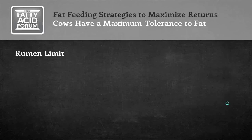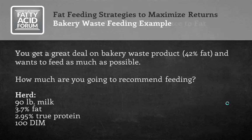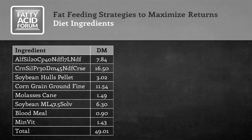All right. So let me apply this to the bakery waste example that we were talking about. And I need some herd information. We're going to feed this to a 90-pound herd at 3.7% fat. We need some diet information to apply my alternative method. This is the composition of the TMR expressed on a dry matter basis. And it's 7.8 pounds of alfalfa silage, 16.5 of corn silage, etc. Total dry matter intake is important at 49 pounds per day dry matter.